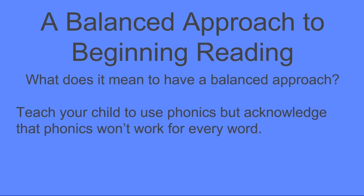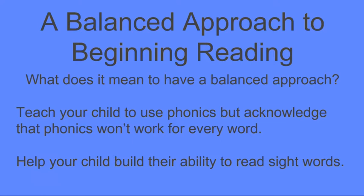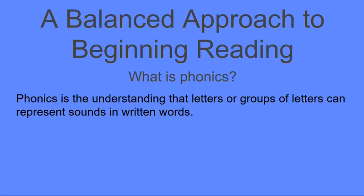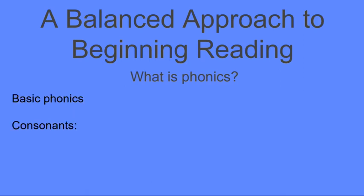Well, a balanced approach means that you teach your child to use phonics, but you also acknowledge that phonics won't work for every word. And it means that you help your child build their ability to read sight words. So what is phonics? Phonics is the understanding that letters or groups of letters can represent sounds in written words. This is what we do when we sound out words.